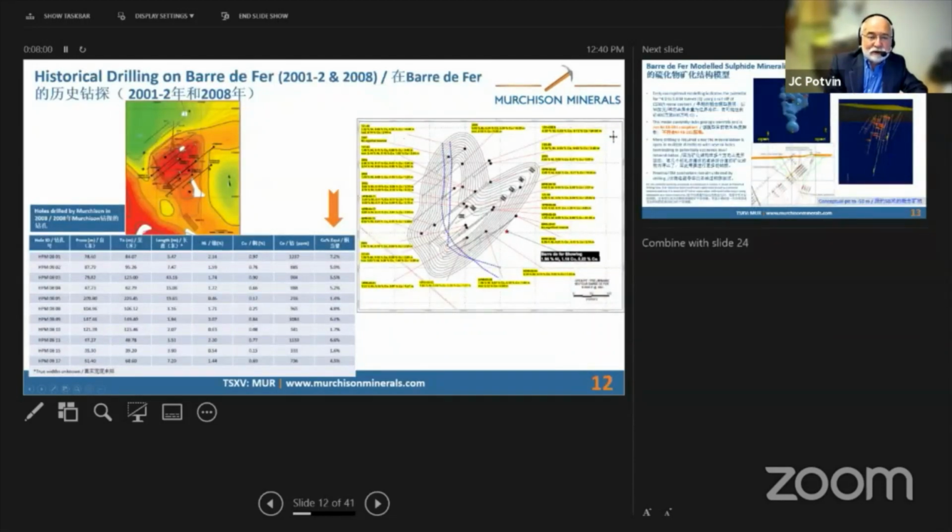The area that had been drilled historically in quite a bit of detail was the Barraute area, where all these holes are located. I converted these assays into a copper equivalent just to make it simpler to put a value on this, and this translates into very nice copper equivalent grades from basically 1.4% up to 7% copper equivalent. So it's very interesting, and it appears to be potentially amenable to open pit mining.